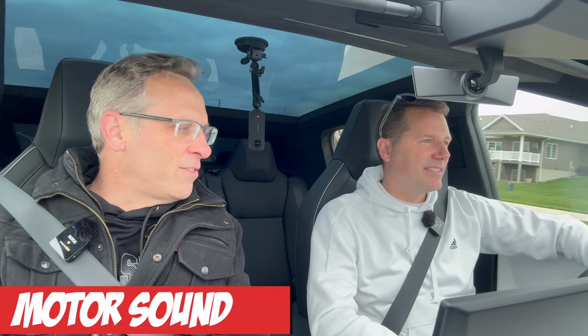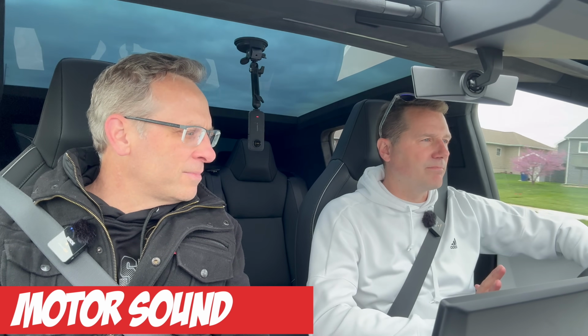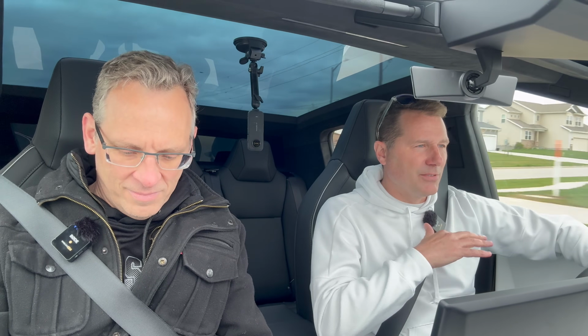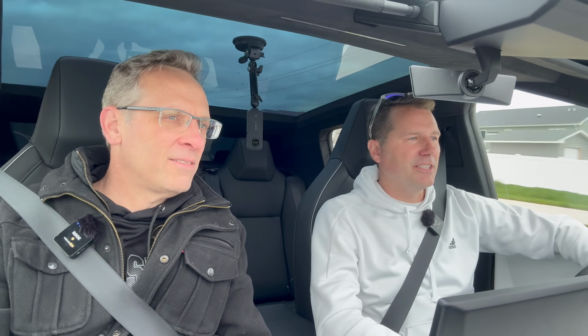The motors have a different sound to them. Yeah, the motors are louder, I think, and I don't know if that's intentional or they just didn't attempt to dampen it because it's a truck, or to make it a little more aggressive or something. But I like it. Obviously the radio's not on and we're talking, so you can hear it really well. Otherwise you don't hear it as much. Other than that, the cabin noise is really low.